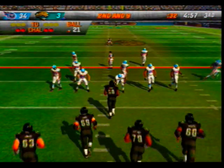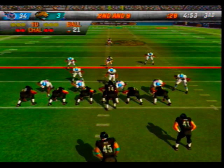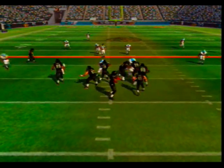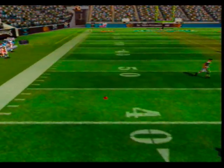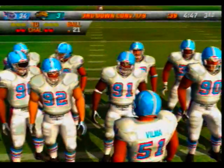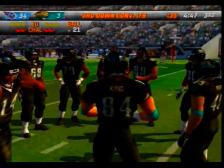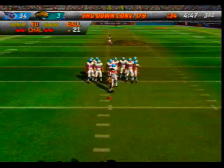Second and 9 coming up here. Ball on the 21-yard line. Fakes the throw with the pass. Pass ball's incomplete. He felt the pressure and got rid of the ball. That's what the defense has been talking about. Make this guy throw it before he's ready. It's just that little split second early that can cause an incomplete pass or even an interception.